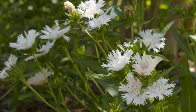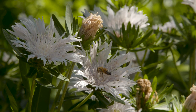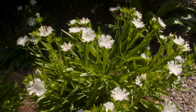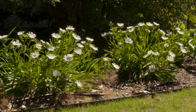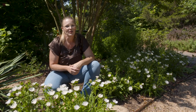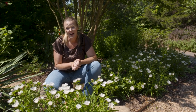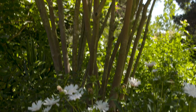One of the problems that can cause it to die in your landscape is to really have it sitting in wet conditions throughout those winter months. So you want to be aware of that if you have heavy clay soils. While it prefers full sun, you can see it handles partial shade as well. Behind us here under this crepe myrtle, Stokes Aster is really great for our summer heat and is very drought tolerant once it's established. It's another native wildflower that you should consider adding to your landscape.